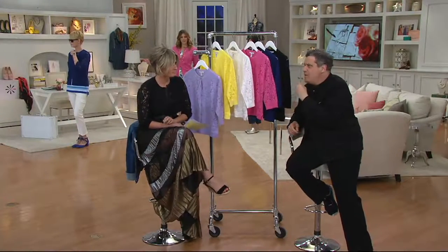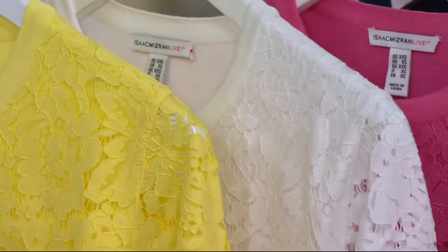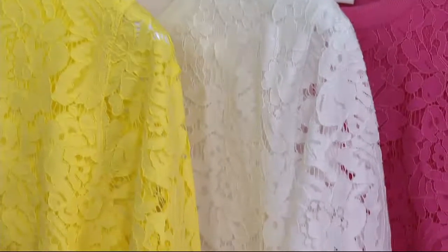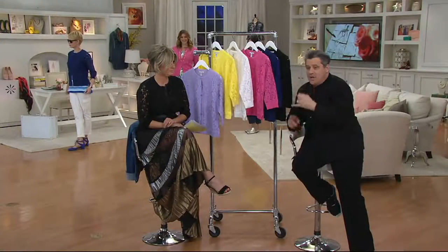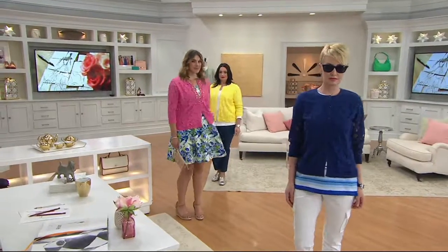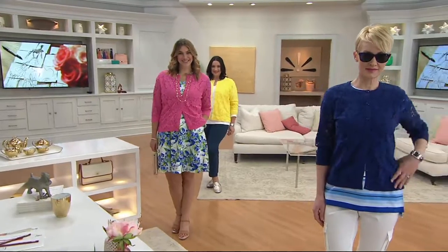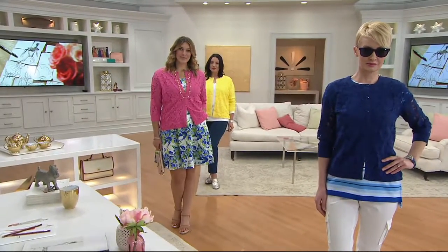Absolutely. If you're wearing a little tank top and some jeans, or a tank top and some khaki pants, you throw this on and you are ready to go anywhere. Yep. And you don't need jewelry and you don't need to do your hair. You don't need to do anything. You just literally put that on, maybe some sunglasses, and you're gone.